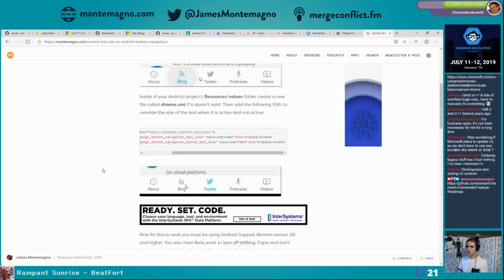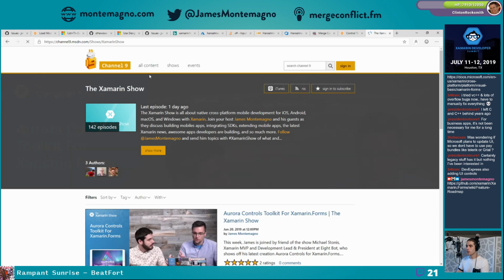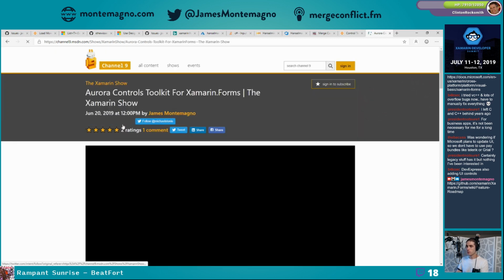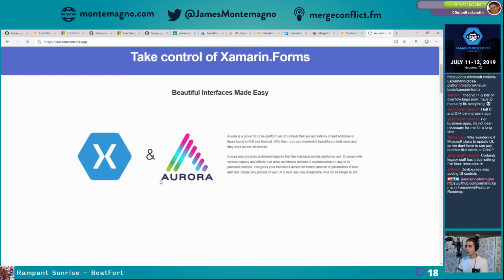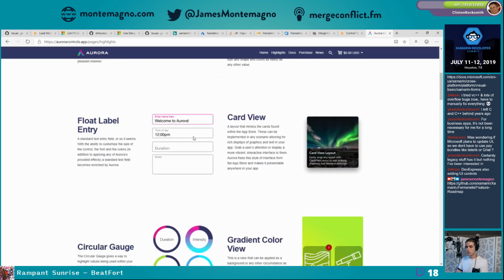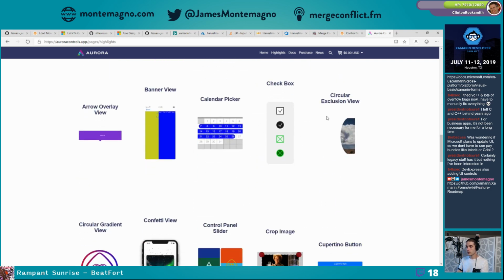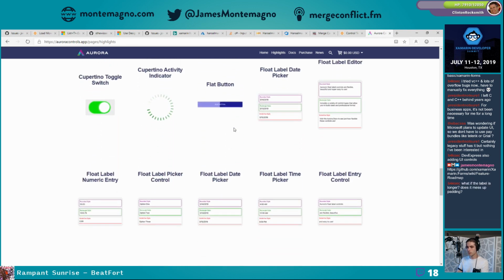I just did an episode on the Aurora toolkit. There's a cool free version of that too, from Skatebot. Aurora control. It's all SkiaSharp based. I was going through the highlights. There's all sorts of great gradients and donut charts and floating entries and gradient steppers and all sorts of crazy stuff. Look at all this stuff. Cropping images, Cupertinos, and all sorts of stuff.